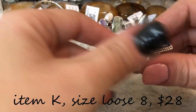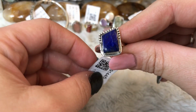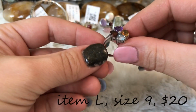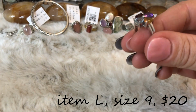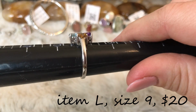Again, that is lapis. I think this is K. I'll correct it on the screen if I'm wrong, but we're going with K. All right, we are on L. This guy will be a mere $20. He is a beautiful assortment of heart-shaped gemstones. This one is a size 9.